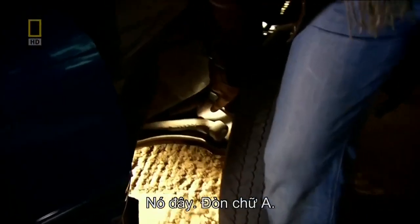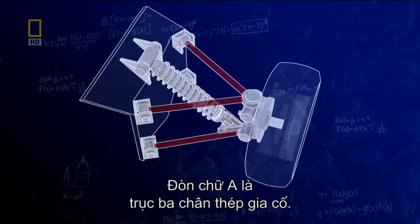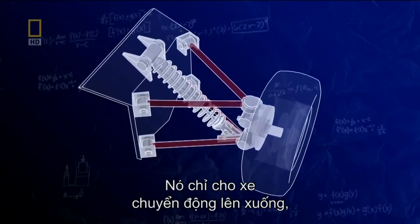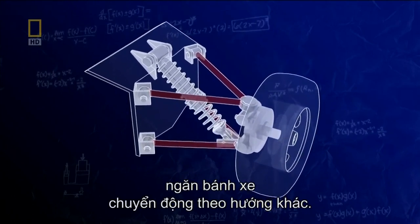And there it is. It's a wishbone. A wishbone is a triangle of strengthened steel. It only allows movement up and down, stopping the wheels from moving in any other direction.